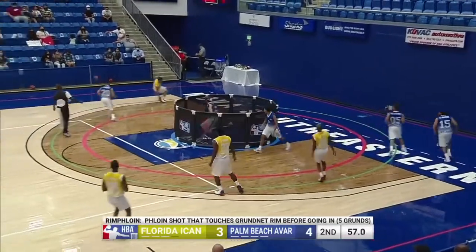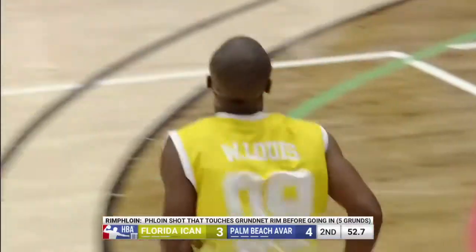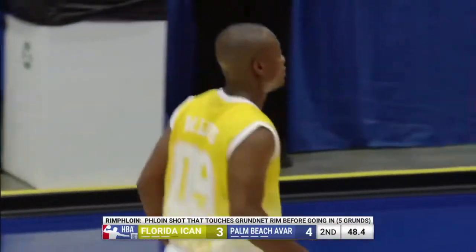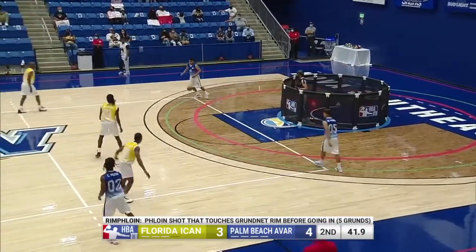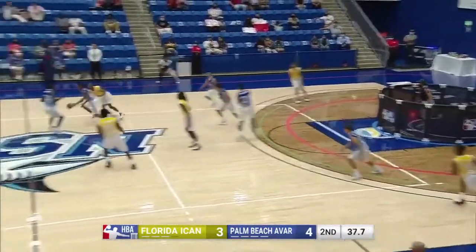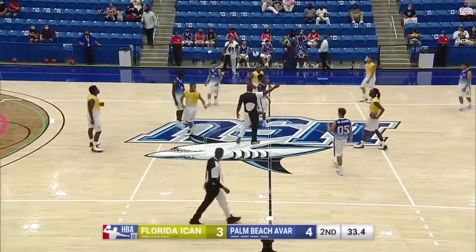Here's an opportunity, too hot. The effort by Mitchell Lewis. Not sure if he was trying to shoot for the Grund or maybe go across court to a teammate for a pass, as we're under 40 seconds right now. And a steal. And a steal back. And another steal, but there is a reach in. And it should be against Palm Beach.